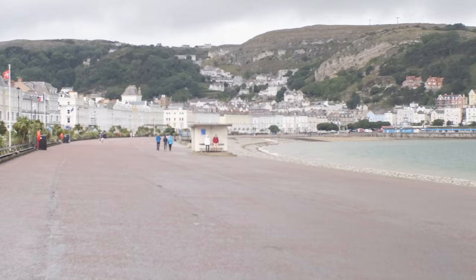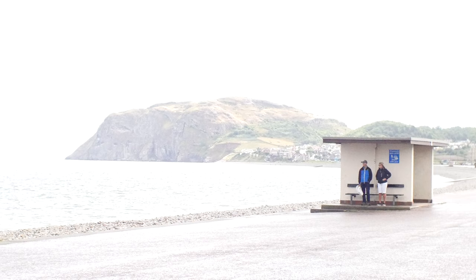But what I'm looking for is maybe the sun to come out to provide me with a bit of light and shadow. If we look over there, we can see the little Orme, and that's kind of lit up by the sun a little bit. The cloud can be quite good because it means I'm not going to be chasing the shadows around all day. When it's very sunny, the shadows move very quickly, so plein air painting can be quite difficult.